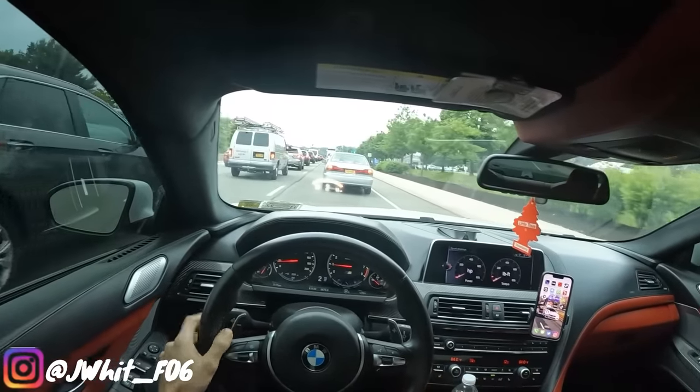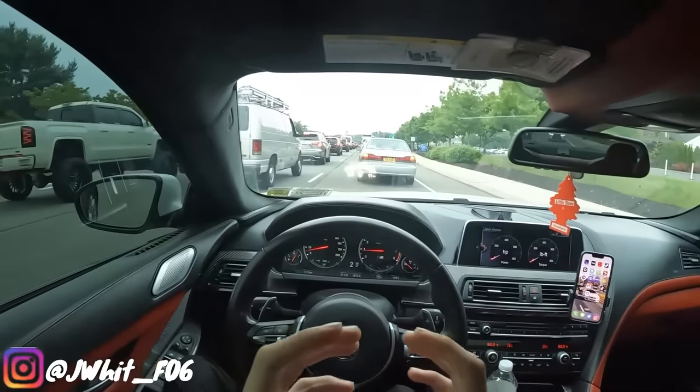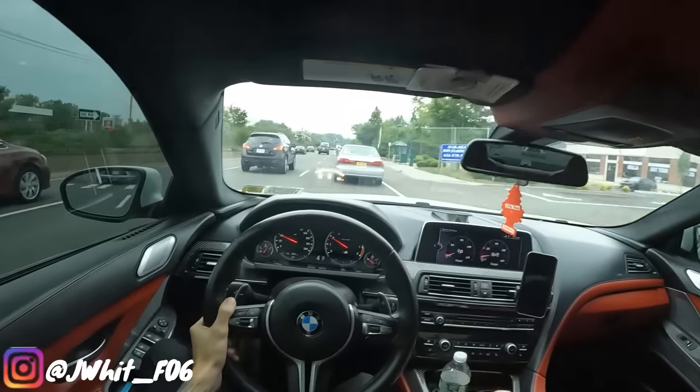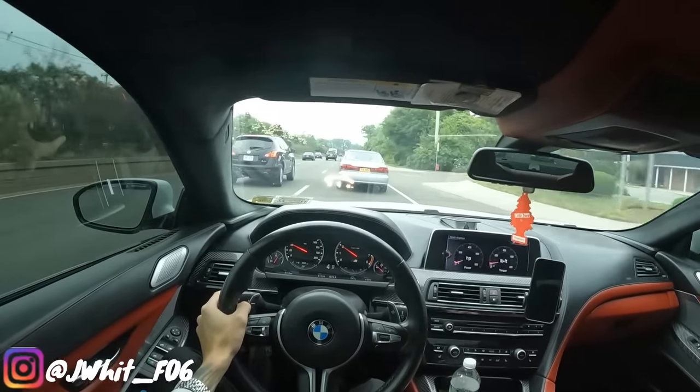I want to get this thing on the dyno just so we can get those exact horsepower numbers. I know the crank horsepower is about 800, but I want to know the wheel. So yeah, that's really the plan. I would like to get the dyno done soon just so we can get that exact number.